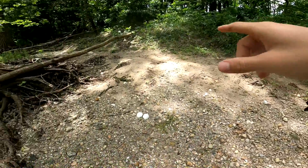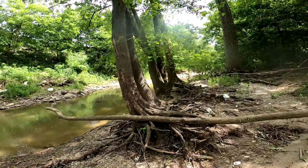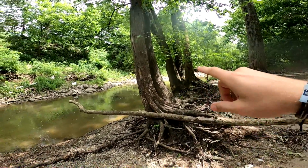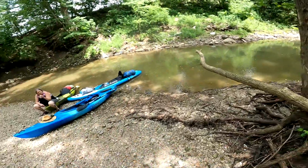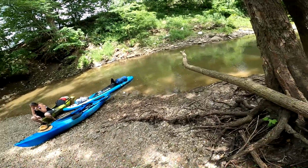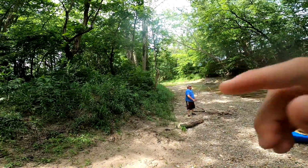Fire. Tent spot. I'll probably end up having my hammock from this tree to that tree. You gotta clear out that wood from underneath it. If your hammock goes, you're dead. It'll be fine. I'm gonna chop down this tree right here.